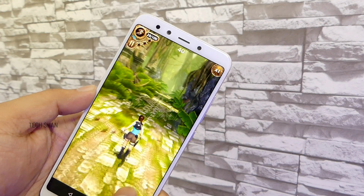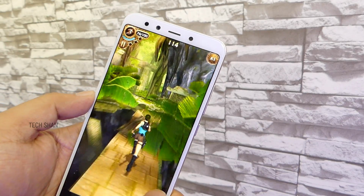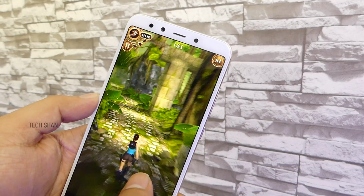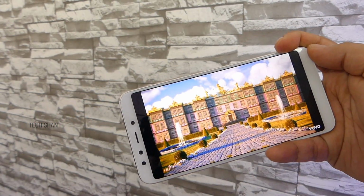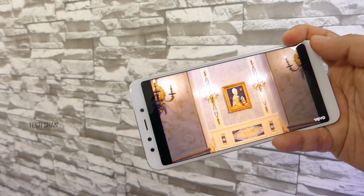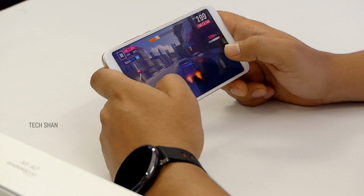As far as battery backup is concerned, I couldn't stretch a full day with my kind of use, which includes calls, lot of social media, YouTube streaming for 1 to 2 hours, casual gaming, etc. Which was surprising. I had to top it up in between. You can stretch a full day only if you are a basic user. Heavy users, make sure to carry the charger with you.